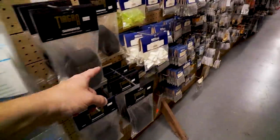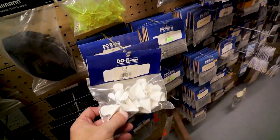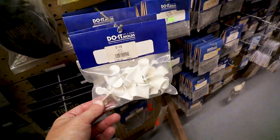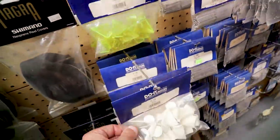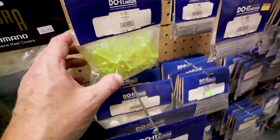Totally. I found the terminal tackle aisle. We're gonna take a quick walk down and I'm gonna show you some of the highlights. Man, so right out of the gates, check this out. Do-It Molds. And that looks like a quad plastic buzzbait spinner in white and chartreuse. I've never even seen that before.